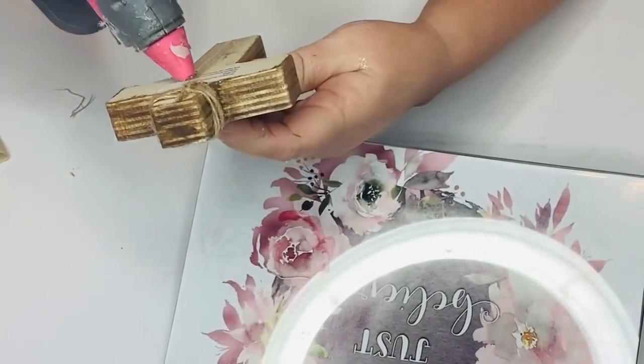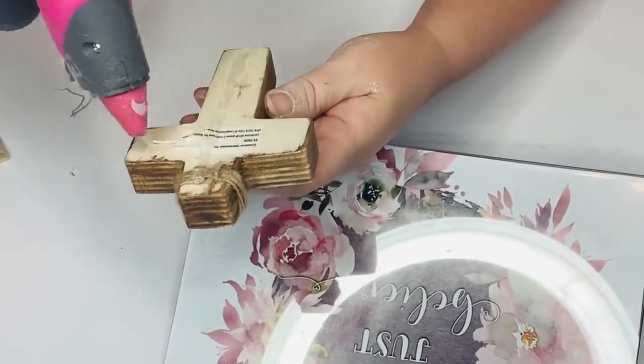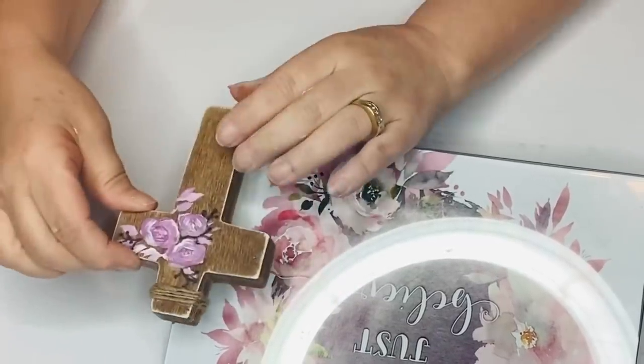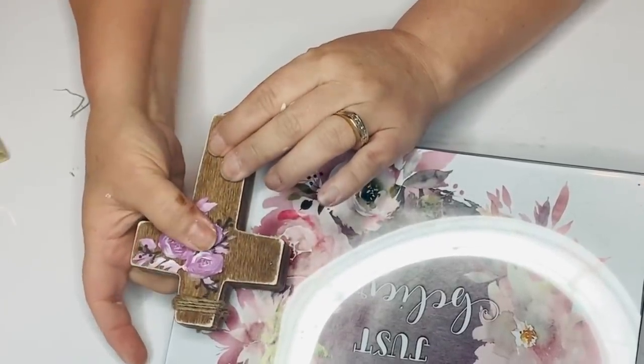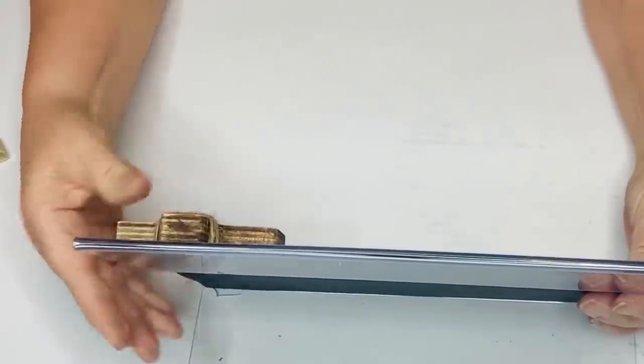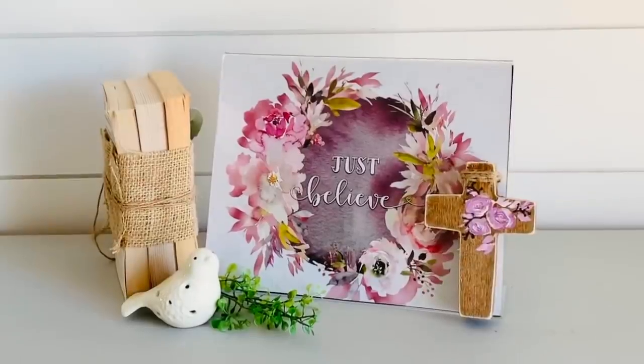And then I'm going to take my hot glue and glue half of it onto the frame and then let half of it hang off, because you guys know I like to go outside of the borders there. So after I got that on there, it was all done, and here's how it turned out.